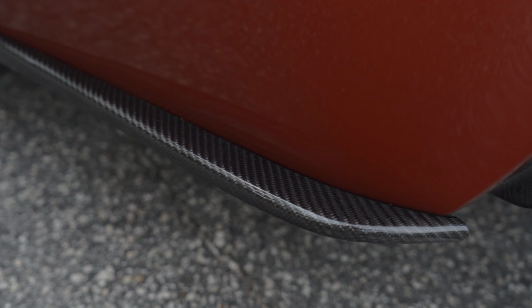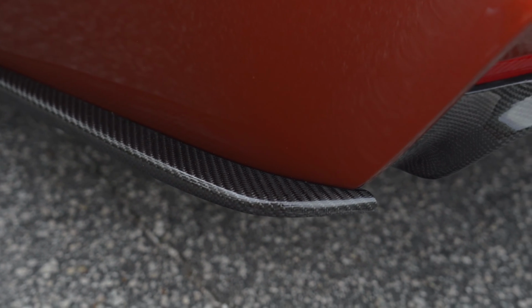I did not pay full price for these items. I got these at a discount. But make sure you look around also on eBay even. Like, I found the rear bumper extensions used on eBay for the low. So that was always convenient.